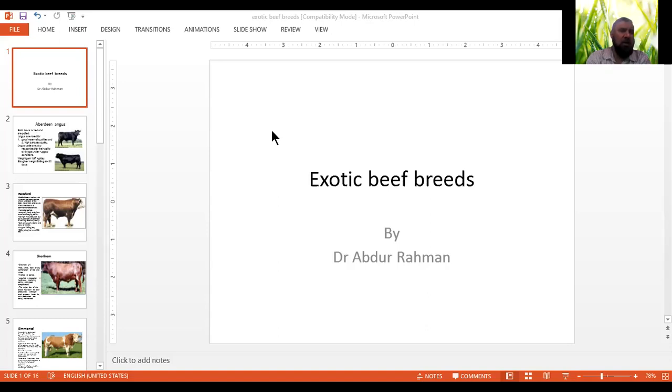There are two types of animals. One is called zebu cattle, which is Bos indicus. And the other is called Bos taurus, which is the European cattle. The zebu cattle mostly have a hump and have the ability to tolerate heat and parasite load, with disease resistance better than the other temperate or European cattle. So these animals had higher stress resistance, and some of the European animals had higher growth potential. So scientists in developed countries like America used to combine these two types to develop other breeds for their own needs.